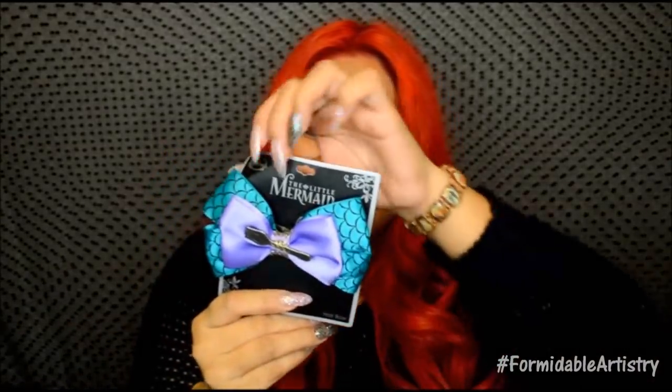But look, you guys, this was $8.50, but I got it on sale for $4. How cute is this Little Mermaid hair bow? It has a dingle hopper, super cute, and has scales on the teal bow, and then this purple one, like her bra. Super cute. I love it. Wear it when I go to Disneyland.